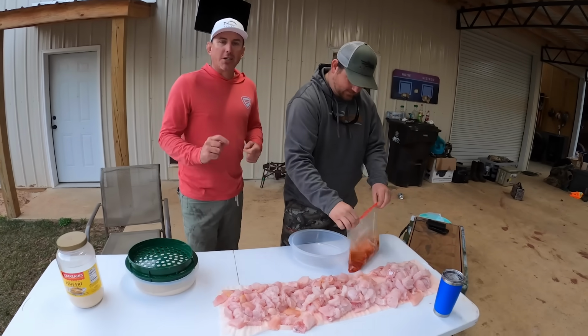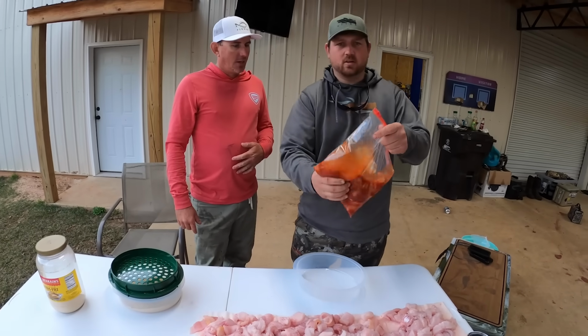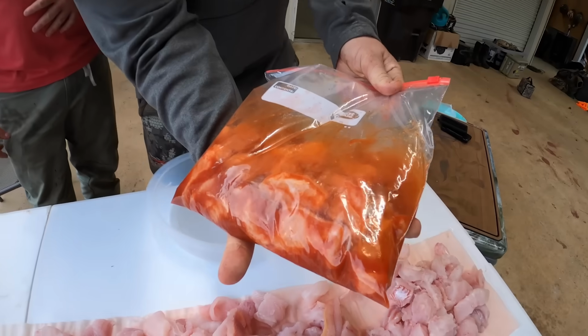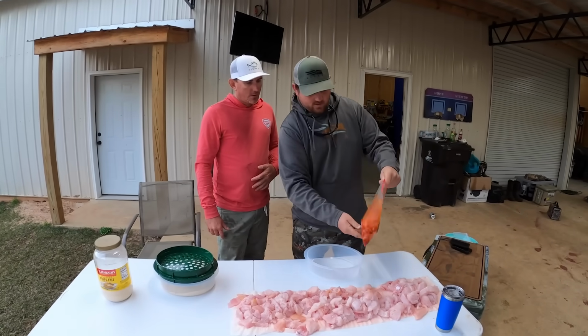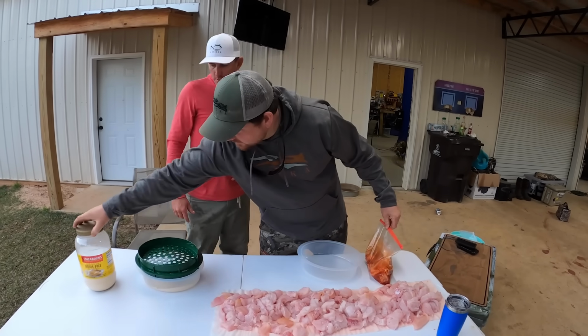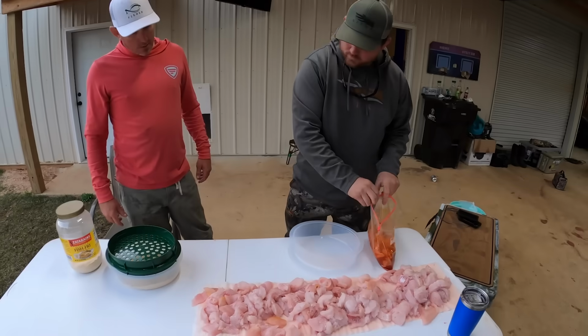What about jugging catfish, y'all? We caught, I think, what, 19? 19 total, yes. And it was just literally one after another. Look at that, though. We're just gonna get just enough on it so that our season over here sticks. And we're just gonna use some old Zatarain's fish fry. Seasoned. Give it that extra country crisp.